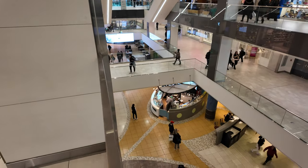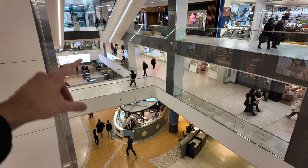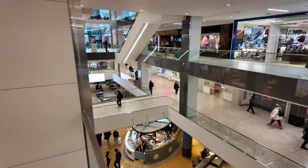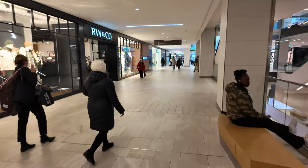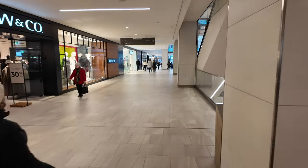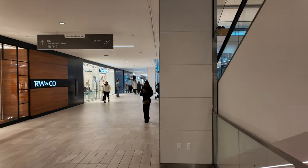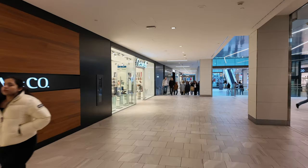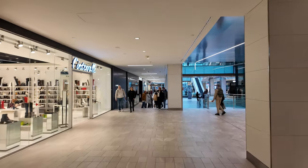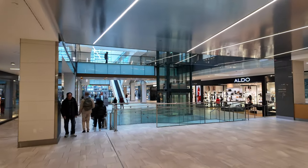This is where it gets crazy, because down there, there's a food court, but there's also some other shopping. But this level just keeps going and going. And so this is one of the city's top shopping destinations, which you wouldn't even know was there if you weren't aware of the underground.